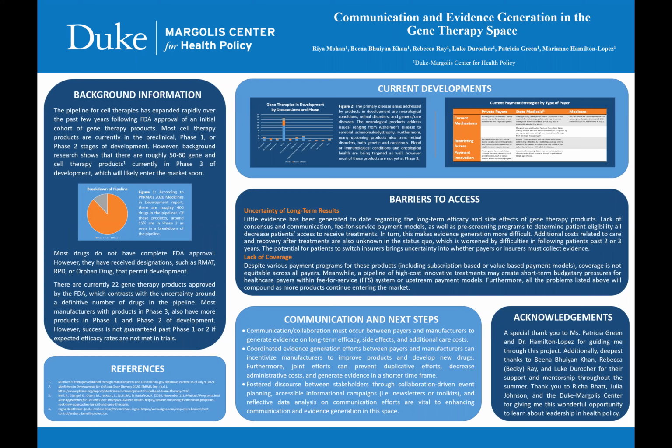Today, I'll be discussing the importance of communication and evidence generation within the gene therapy space. For some background information, the pipeline for cell therapies has expanded rapidly over the past few years after the FDA approval of an initial cohort of gene therapy products. Most of these products in development are within the preclinical, phase one, or phase two stages of development. However, our background research shows that there are roughly 50 to 60 gene and cell therapy products within phase three of development, and these will likely enter the market very soon.